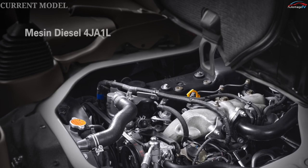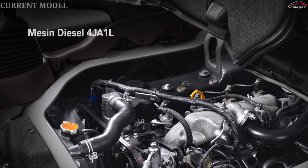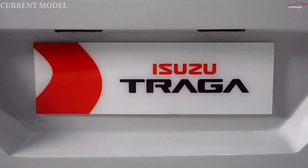The Isuzu Traga blind van uses a 4-cylinder diesel engine with a capacity of 2,500 cubic centimeters, which has proven to be powerful, resilient, and fuel efficient, making it more profitable.